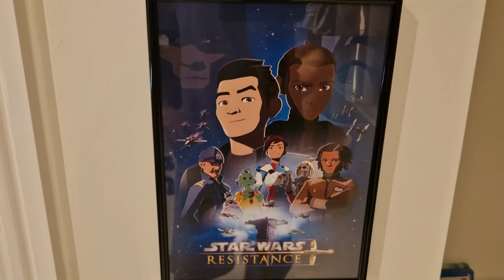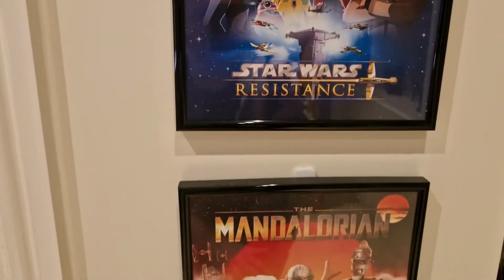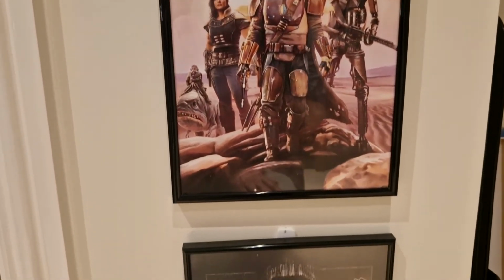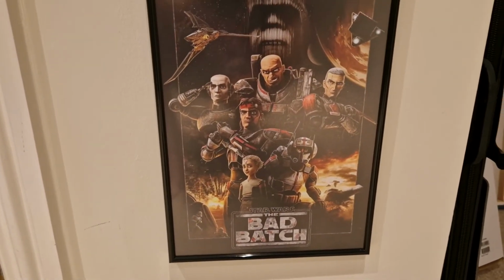Yeah, this. Yep, less said about that the better. I'll not even bother collecting figures for those. There's The Mandalorian. Only decent. Bad Batch. Decent. Really enjoyed that.